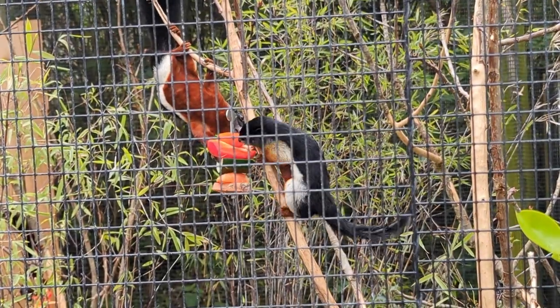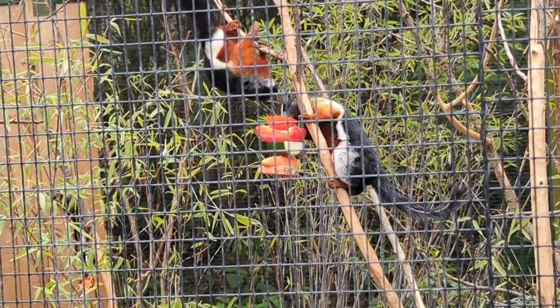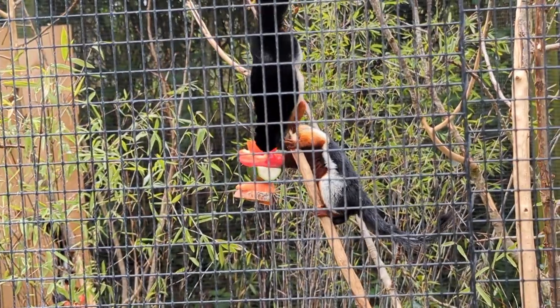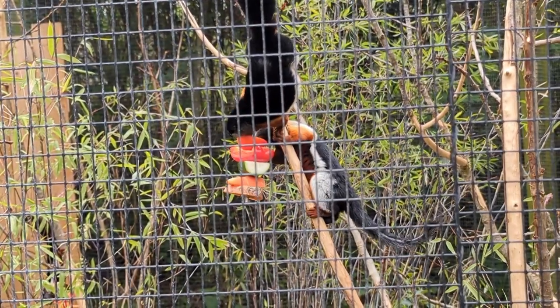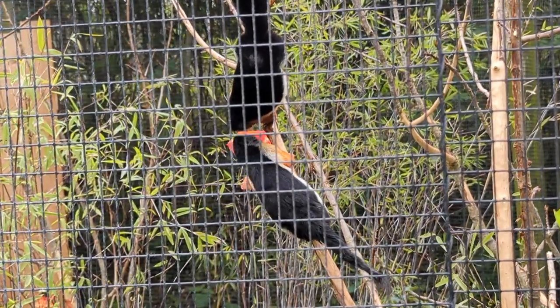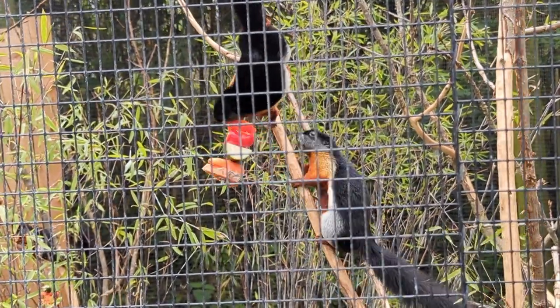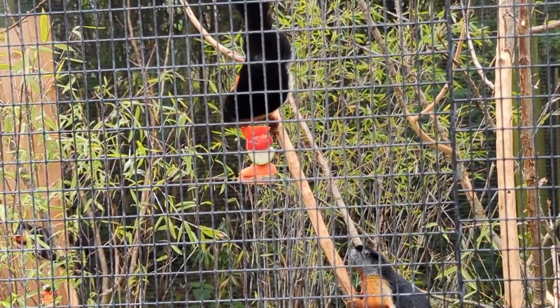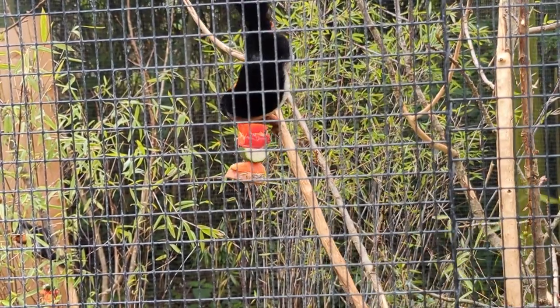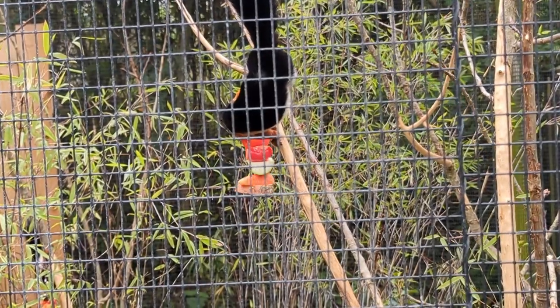And the squirrels are very active today. Really nice markings on them, aren't they? Which one? This one looks like the boss. It's not letting any others near.